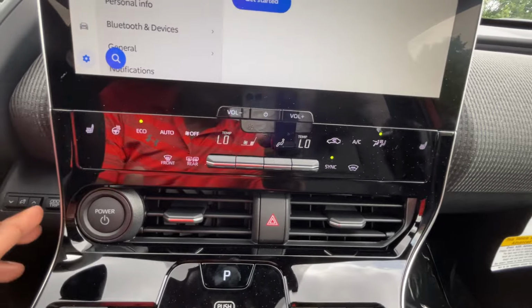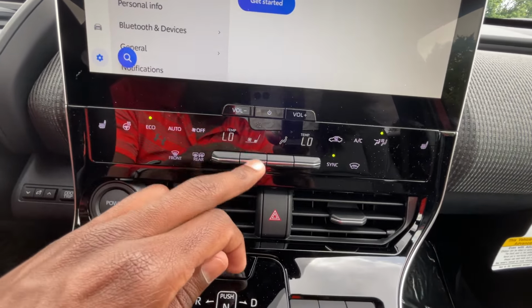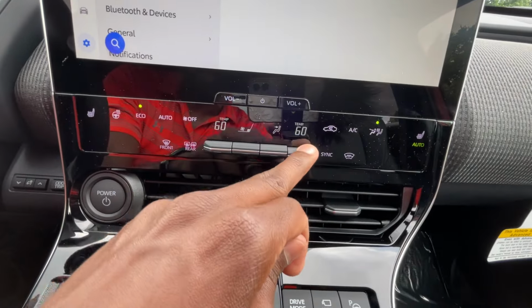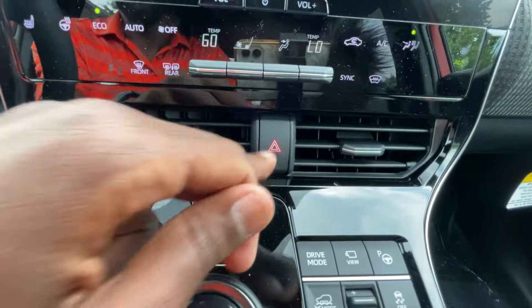Now we have 3-stage heated front seats and a heated steering wheel. You can set those all to auto if you so choose. Fan speed can be adjusted here. Fan direction can be toggled here. And then we can decide what temperature we want either side to be on there. Hazards right there in the middle, I like that.